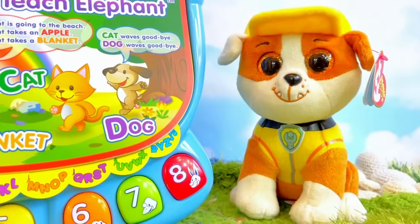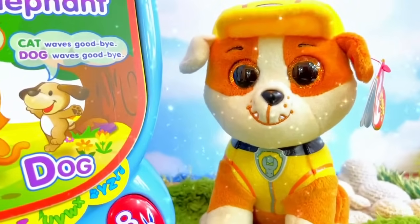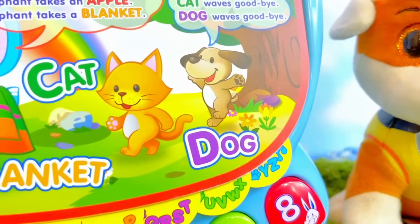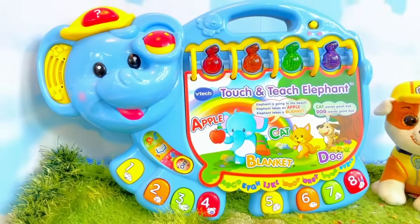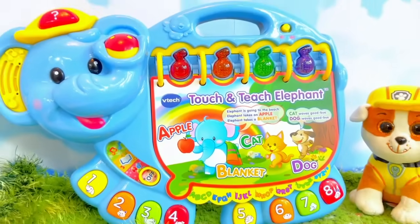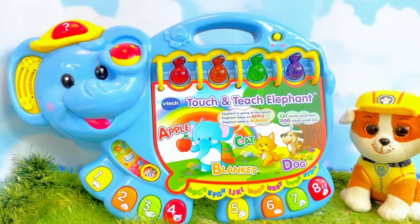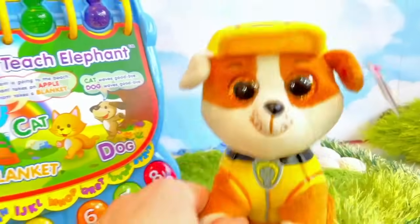Hello and welcome to Tiny Treasures. We are here with Rubble, and Rubble is a dog that starts with D. Look, there's a dog. This is a very neat book, Tiny fans, called Touch and Teach Elephant by Vtech. Let's do some learning today. There's going to be lights and music, and we have Rubble to help us, right, Rubble?